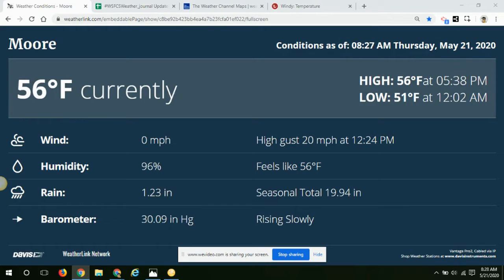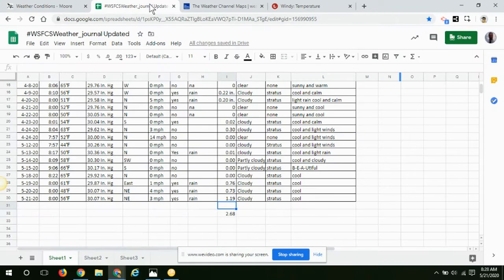And our barometer today is 30.09 inches of mercury, rising slowly. When I first saw it this morning, it was 30.07, so it has increased a couple hundredths. And my rain has increased about 4 hundredths of an inch as well. So let's go ahead and get to our comparison here.